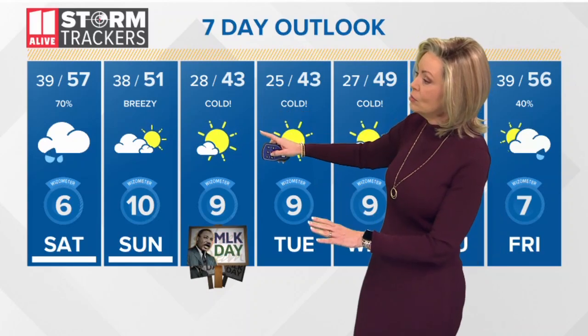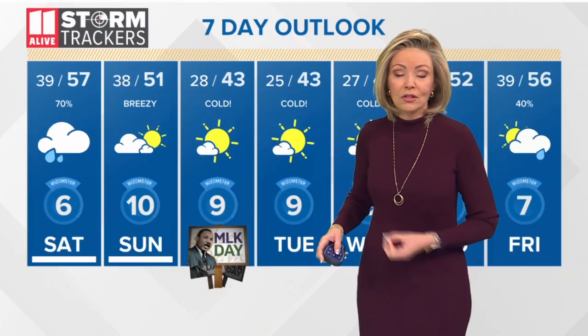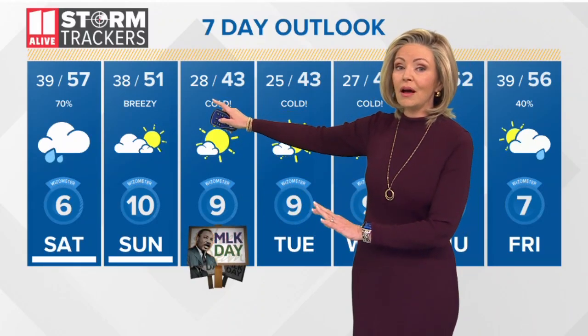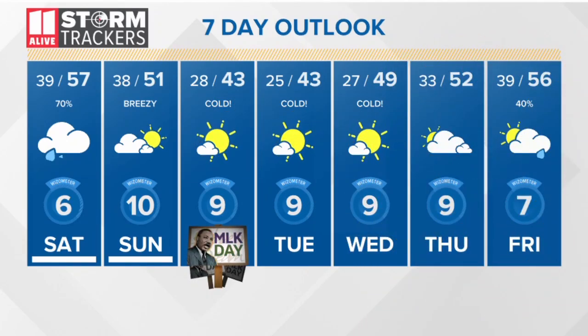Getting into Martin Luther King Day, a very cold start. So if you're going to be out for early services commemorating Dr. King, dress warmly. It is going to be in the upper 20s, and we're going to be in the 30s for much of the day. And then getting into Tuesday, another cold one with temperatures in the mid-20s starting out and staying chilly on Wednesday and getting back closer to average on Thursday with more rain possibly next weekend.